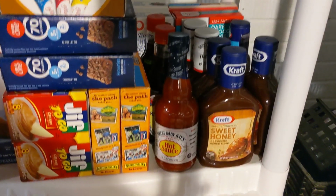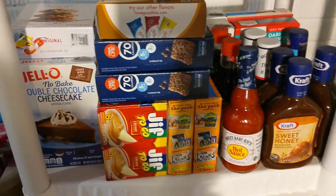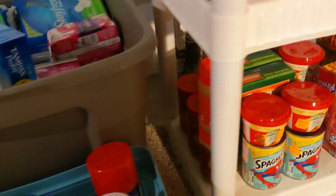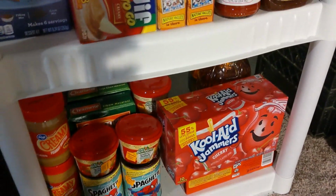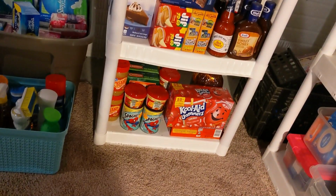There's all of our hot sauce and barbecue sauce, soy sauce, all that extra type of stuff. Down on the bottom is peanut butter on this side, as you can see. There's some SpaghettiOs, some more pasta in the back, and some juice over here. There's apple juice in the back, and then those Kool-Aid Jammers. So all in all, that's pretty much our food shelf.